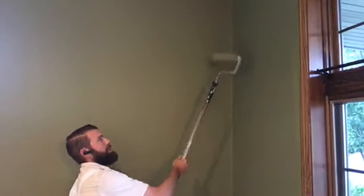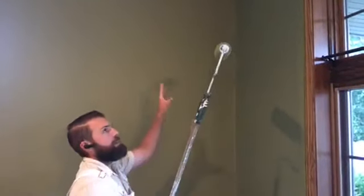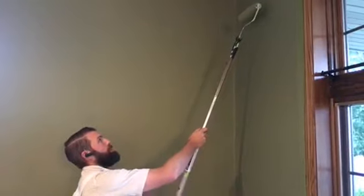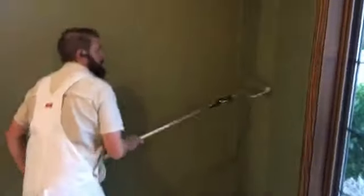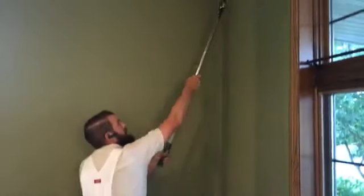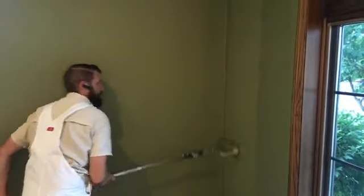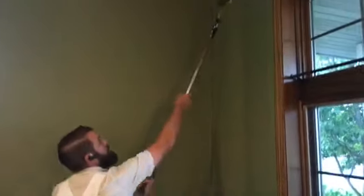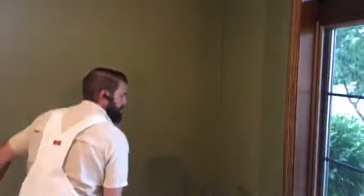So what I do is, a 9-inch roller, you got 1, 2, 3. Because of the high ceilings, we're probably not going to be able to do 3 lengths. I'll come 1 length over, I'll come about a foot down, I'll lay down a stripe of paint. And then I'll work it to the left. Consistent pressure, trying not to leave any roller marks. So we'll work it all the way to the left. We'll go back through our stripe of paint. And then get a little bit more.